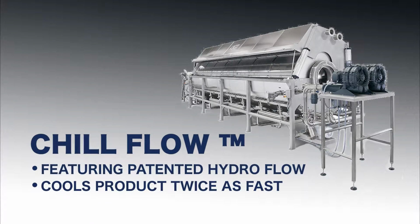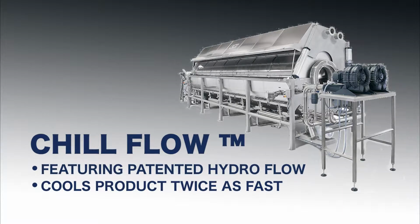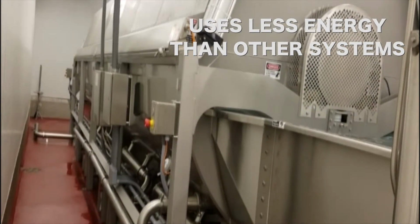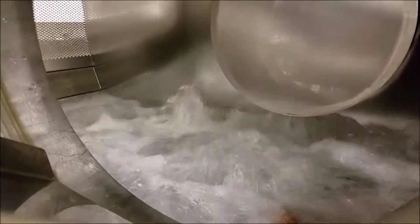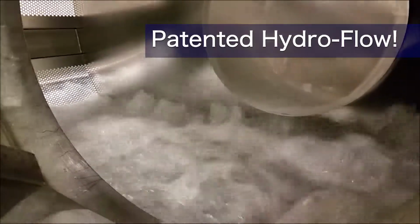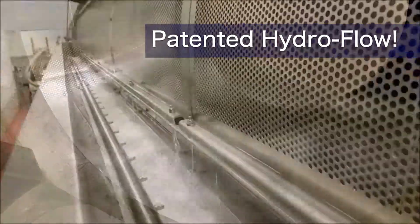ChillFlow uses Lyco's patented hydroflow water agitation method and cools product twice as fast while using less energy than other systems. As pouches proceed through the rotary drum cooler, they are totally submerged in water, then gently stirred and massaged using Lyco's proprietary hydroflow technology.